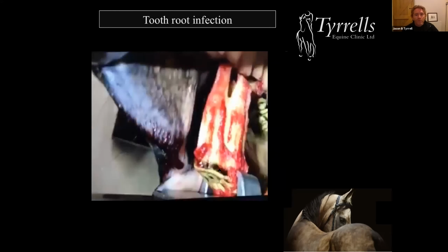Roots are intact. But you can see, look at that there. So that's the area of what we call the crown that's in the mouth, and all of this is in the jaw. So you can see that for a tooth root infection to go from here right up to here, it's got to go right from the top up to the bottom. But the vital part of the tooth will be right from there down to probably about here. So anything that affects this top part will end up with disease going up to the root and a tooth root infection.